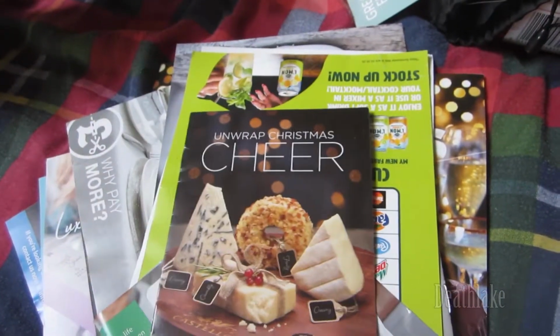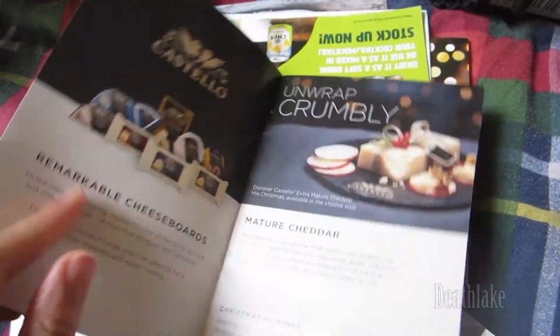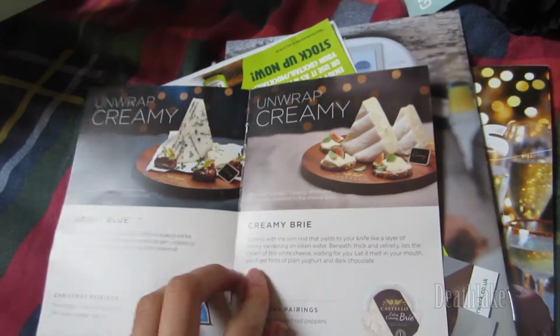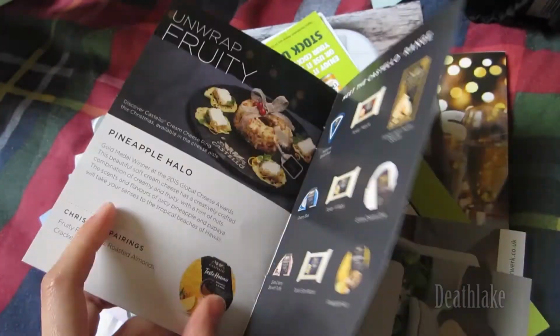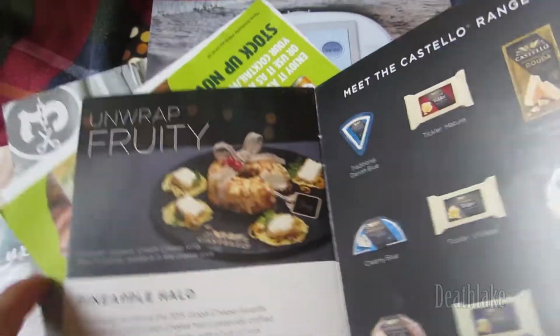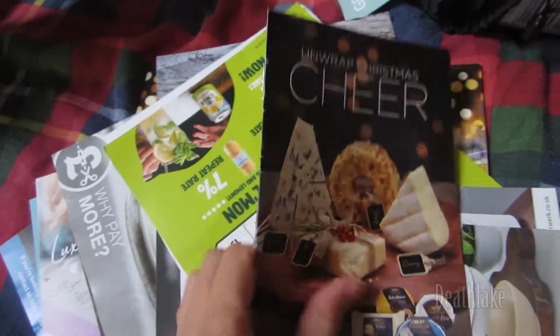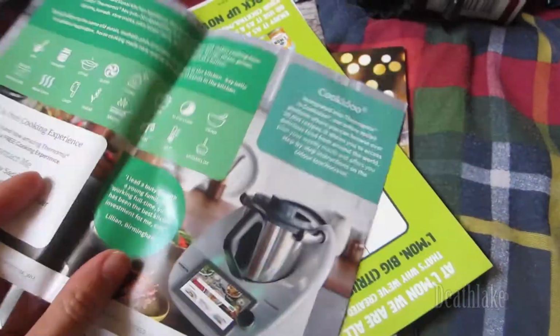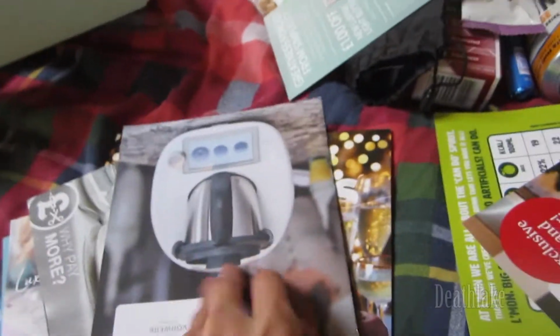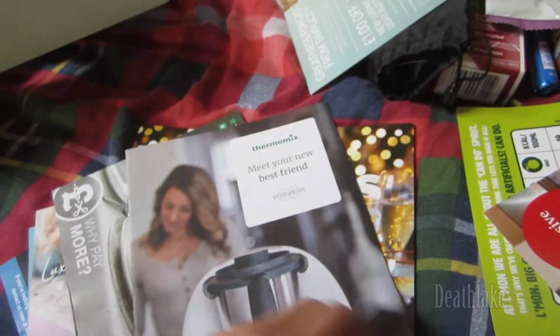This was the Castella cheese tasting little booklet with what was tried on the day. So mature cheddar, creamy blue, and pineapple halo. I love this cheese. Neat booklet. This was the Thermomix leaflet. This was the drink leaflet. Another booklet about the Thermomix. This was heavily advertised.